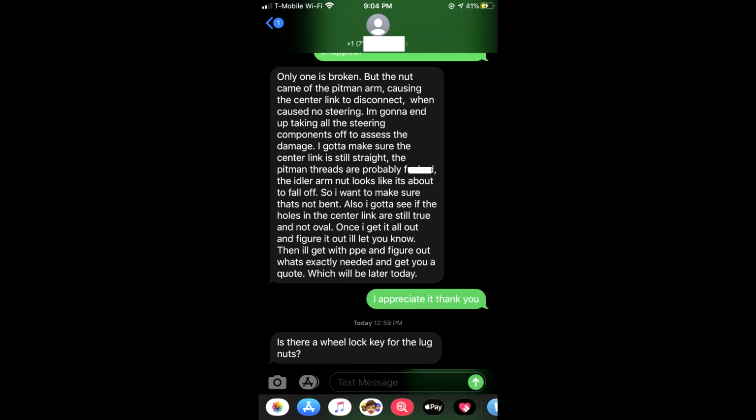In communication with my mechanic, he went on to say that only one is broken, thank God, but the nut came off the pitman arm, causing the center link to disconnect. This caused no steering issue. I'm going to end up taking all the steering components off to assess the damage. I've got to make sure the center link is still straight. The pitman threads are probably messed up. The idler arm nut looks like it's about to fall off, so I want to make sure that's not bent. Also, I've got to see if the holes in the center link are still true and not oval. Once I get it all out and figured out, I'll let you know.